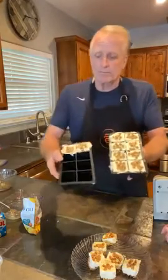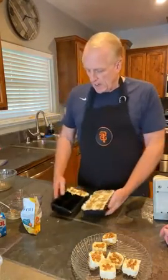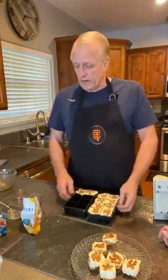Janet Lund, there you go. Thank you for sharing. This batch made 10, the last batch made 12, and these just go in the freezer and they're ready to eat.